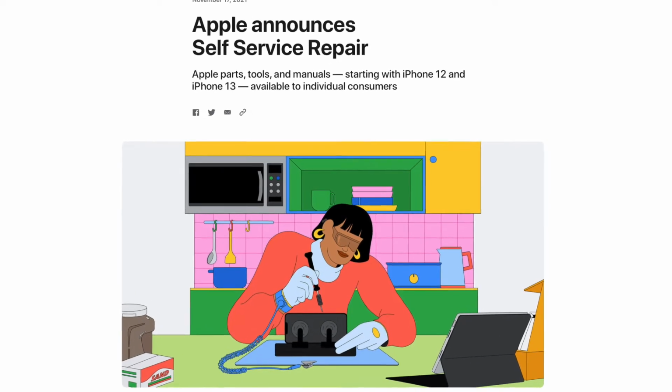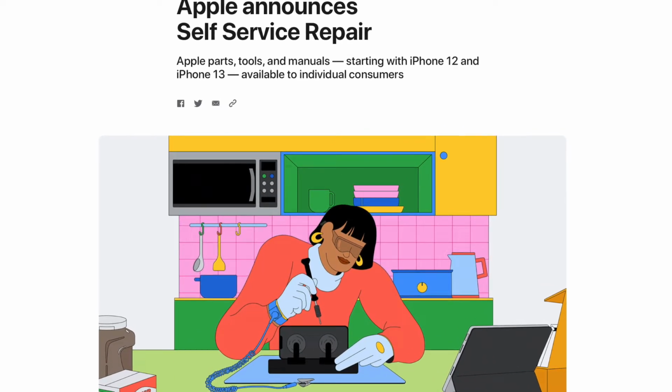So when I first read the name Self-Service Repair, I thought, wait, Apple's going to ask you to come to the Apple Store, fix your own device, and then charge you money for it? No, in all seriousness, it's actually a pretty interesting program, something that's a little bit groundbreaking for Apple, or at least the modern version of Apple we all know.